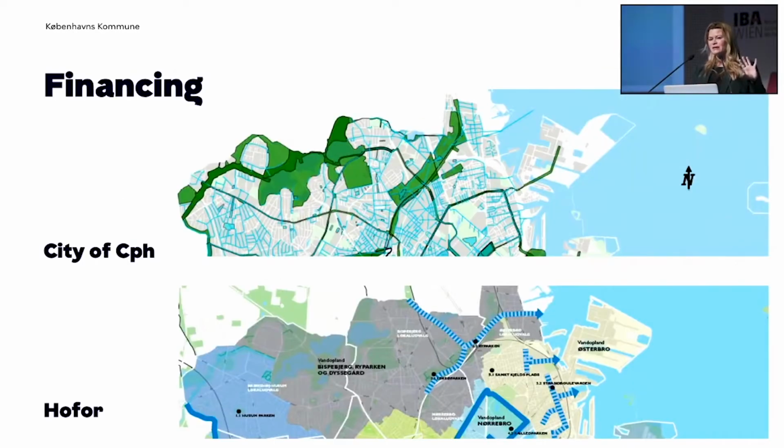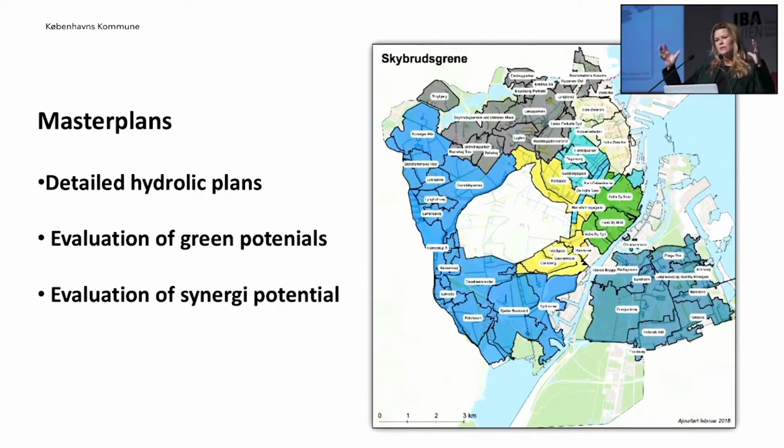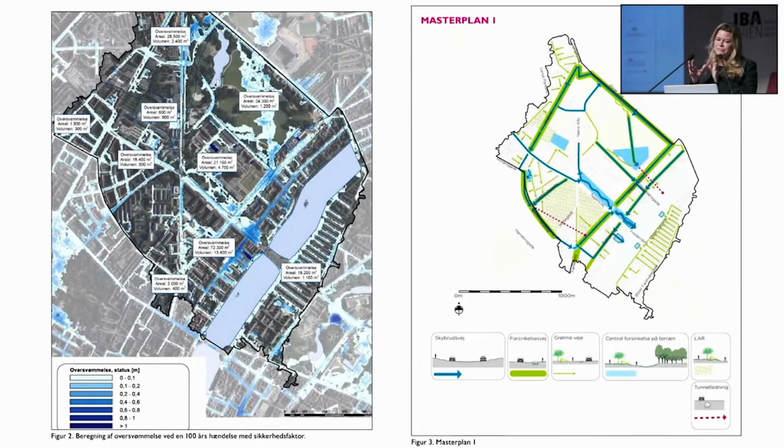I think the interesting financing mechanism for us is that the water company, which is also owned by the city, if we can prove the value of handling the water above ground, the water company, and actually everyone who drinks water in Copenhagen, pays for it, and it doesn't come out of the municipal budget. So the financing is really the key for us in terms of unlocking these potentials. We have a system of master plans that go across the entire city and then down into districts, looking at how we handle the water in the different neighborhoods. And from that come individual projects and plans.